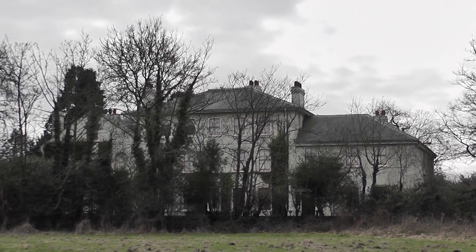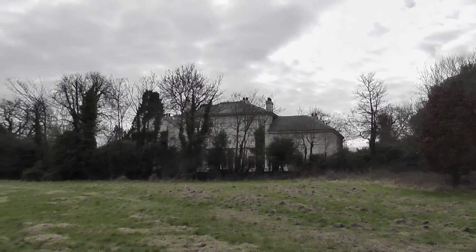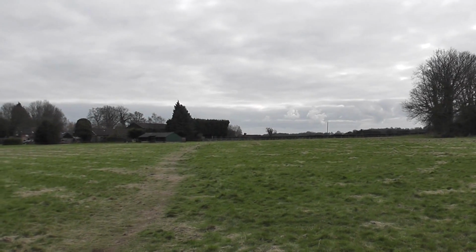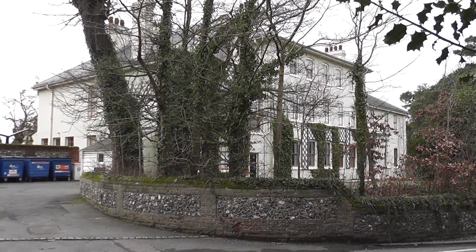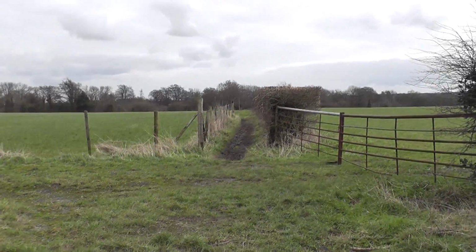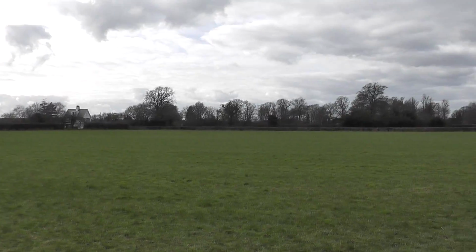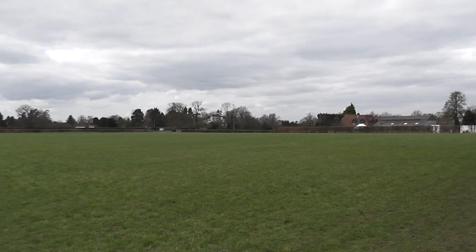So there's Downe House, former home of Charles Darwin. Won't be going over there because I've been over there before. Instead, continuing on ahead into the left hand corner of this field, and from another angle. 13.2, turn left here down towards that wood, and I think thankfully for today we're leaving the hum of Biggin Hill behind us, with Downe House there in the distance.